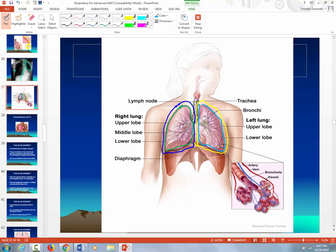Write this down. The parietal pleura of both lungs are directly connected to the diaphragm. What's connected to the diaphragm? Of both lungs. Say yes. How many people had chemistry? Good. How many people remember Boyle's Law? What's Boyle's Law? Pressure and volume. That's very good.